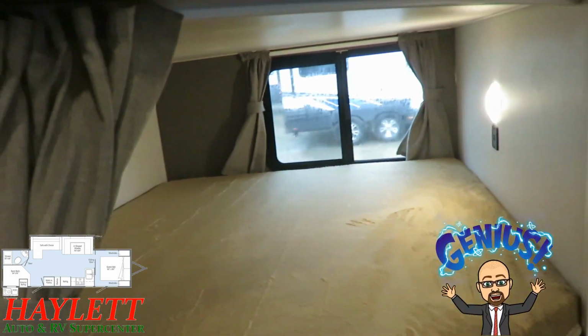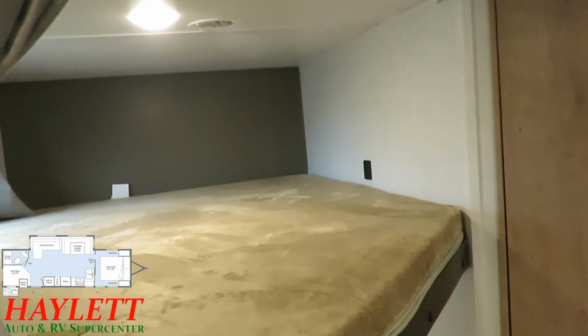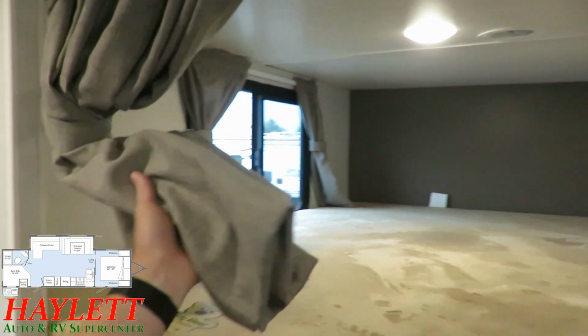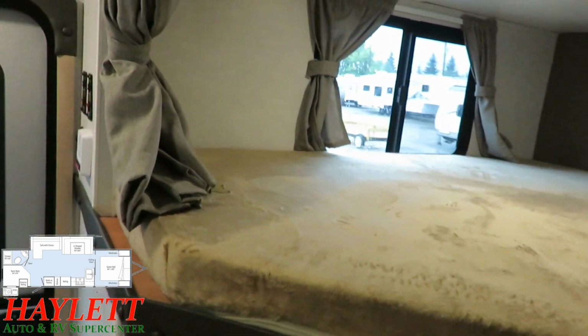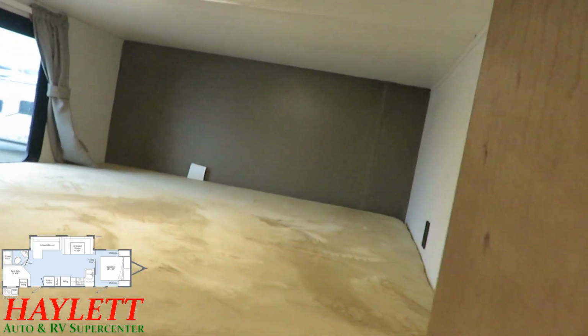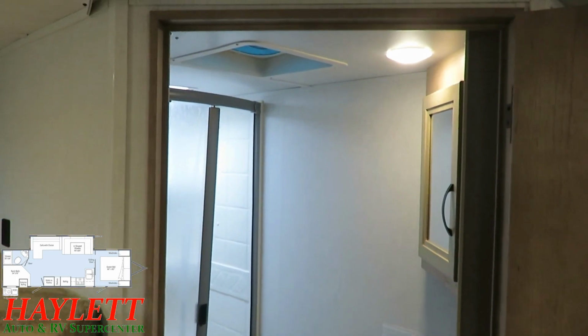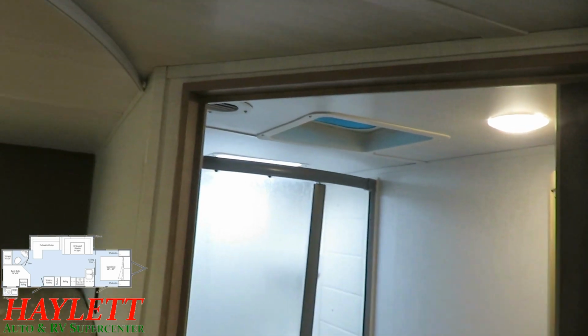Now, both the upper and lower beds have their own USB plugs. They have their own individual privacy curtains, so the kids aren't fighting, top curtain, bottom curtain, things like that. Everyone gets their own privacy, their own stuff, their own light, their own everything stuff, which is a technical term. Anyway, a little cool thing here. Winnebago's very good about this.